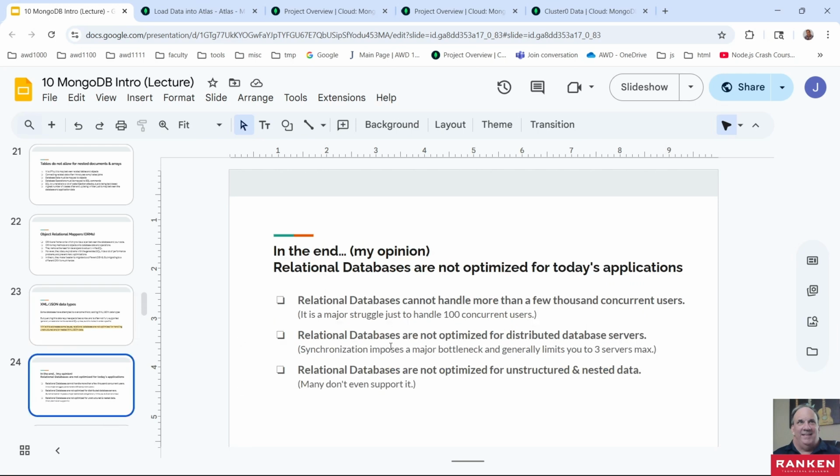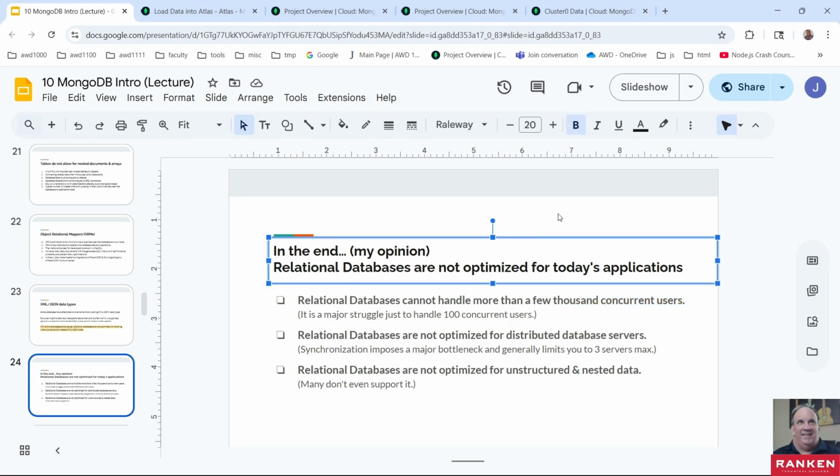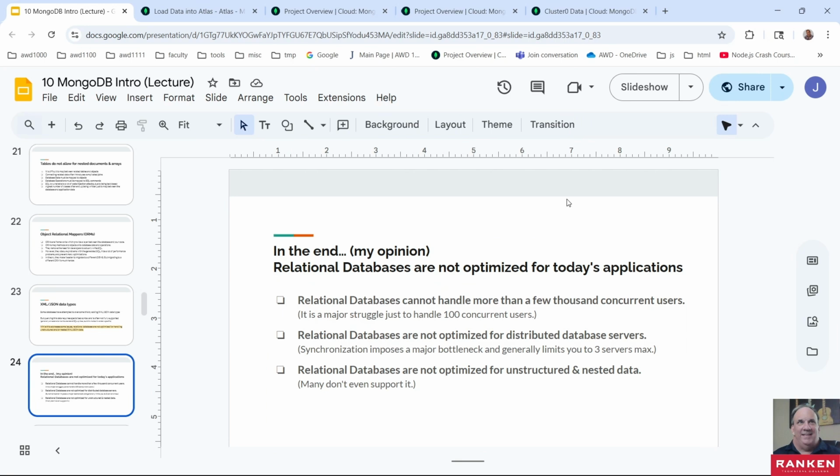This really isn't my opinion. This is another instructor's opinion, but I agree. Relational databases cannot handle more than that, and I wouldn't necessarily say this is written in stone, but it takes a lot more. It's a lot more cost. There's more cost associated. It takes a lot more expertise and configuration to handle lots of concurrent users.